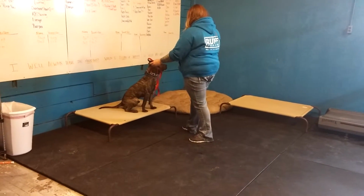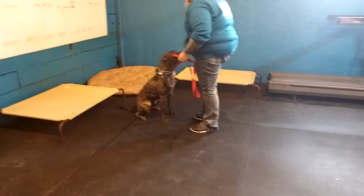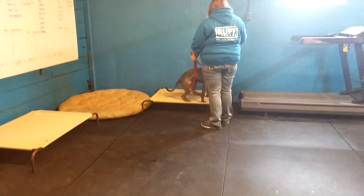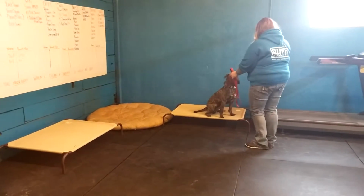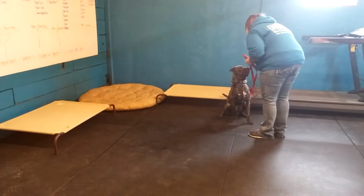Good. Very nice. Just teaching them to go to a certain spot and stay there. These are two Koolaroos that were donated for the rehab center, along with a Pops on cushion. Very nice job.